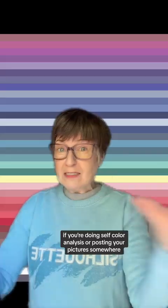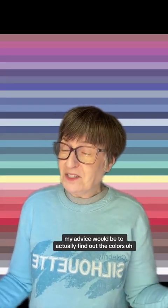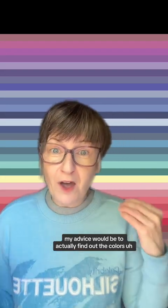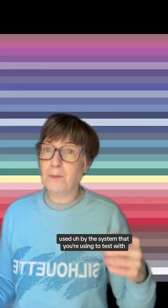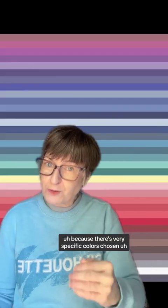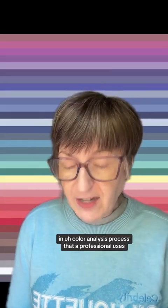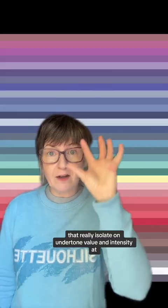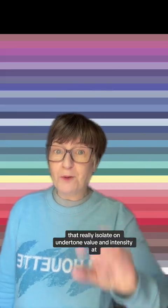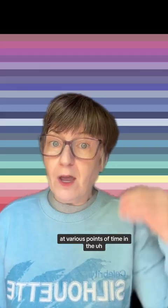If you're doing self-color analysis or posting your pictures somewhere, my advice would be to actually find out the colors used by the system that you're using to test with, because there are very specific colors chosen in the color analysis process that a professional uses that really isolate on undertone, value and intensity at various points of time in the 3-step color analysis process that I use.